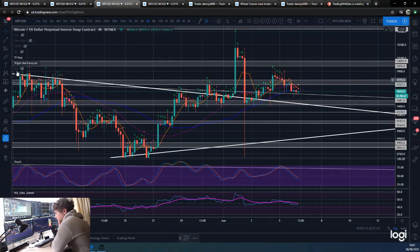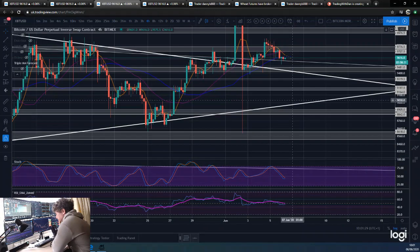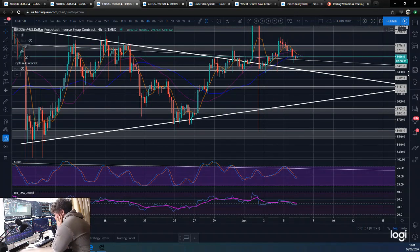If I took this off completely and was looking at this, I would be thinking, right, we are going to come down and test this level, and we have to then decide: are we going to get support to move back up, or are we going to break back into the pennant and then potentially come down and test the high 9,000s? So until we do break down, we can't really go looking for that breakdown.